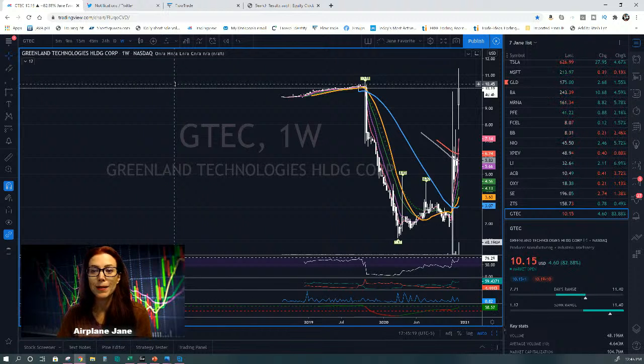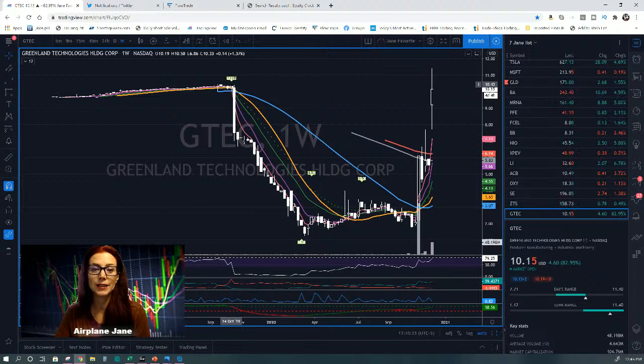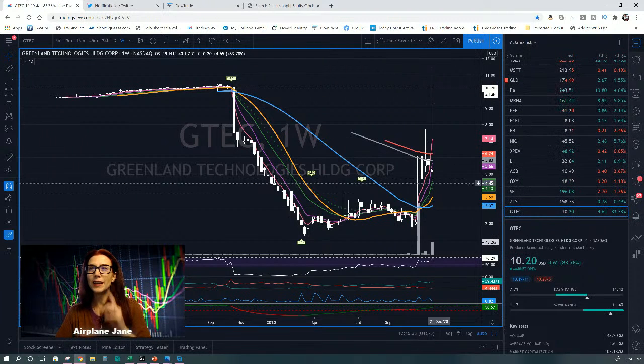So this might be exploding higher if it does close above this former high of 10.58. Otherwise, this has a big gap down to the downside and might have a pullback down to the bottom. All right, DEA.